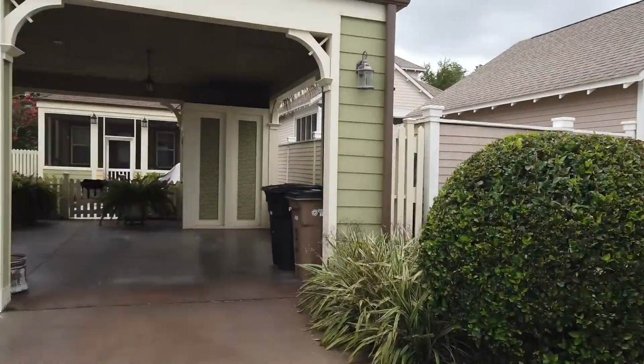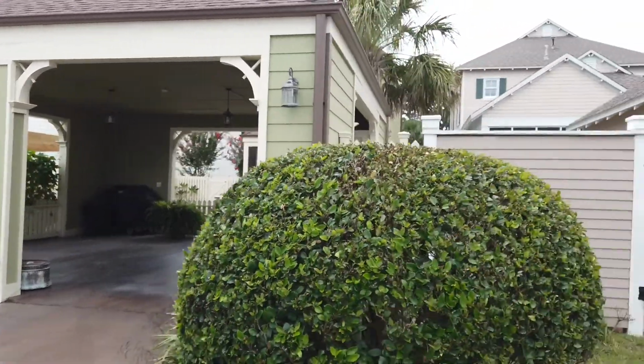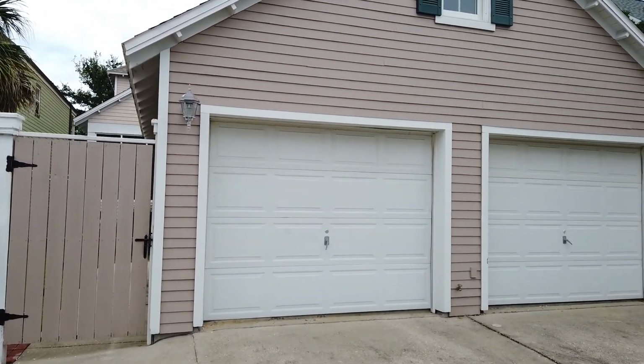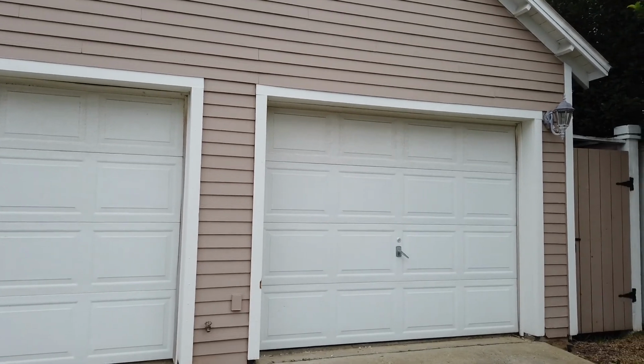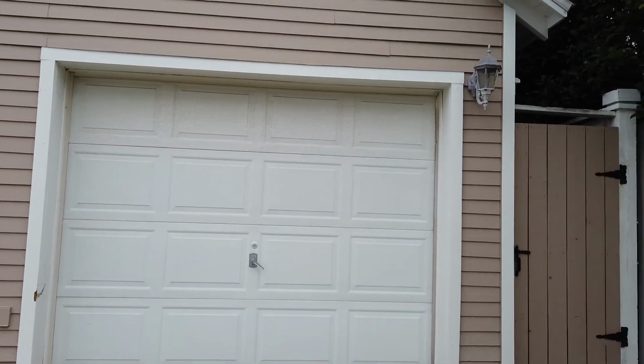This was nice. I like that portico. Another portico. Little brackets. Oh, that's fiber cement, if you can tell. You can tell it's fiber cement siding. Good product. It lasts a long time. I think the trim should have been done in fiber cement, but it looks like it's made out of wood because you can see a little split.